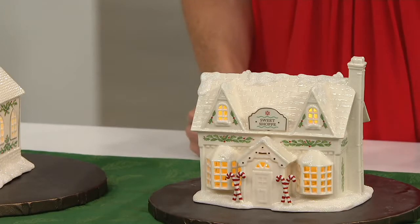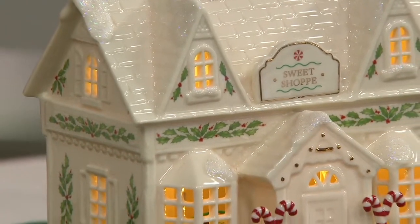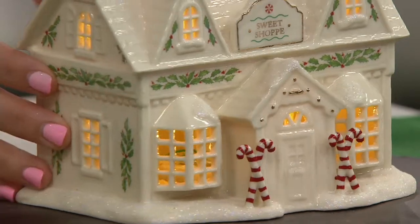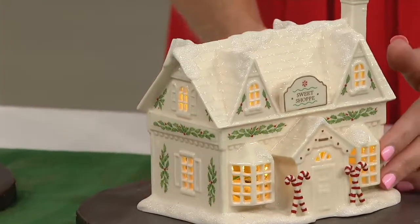Oh my goodness. That's where you'd find me, at the sweet shop. This one is so much fun. I love the sign. I love the candy canes. Those have been hand painted. I even love the windows. I have to turn it to the side. Look at the dimension of the windows.